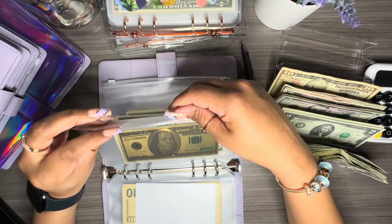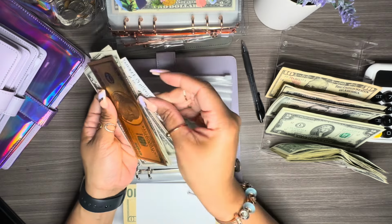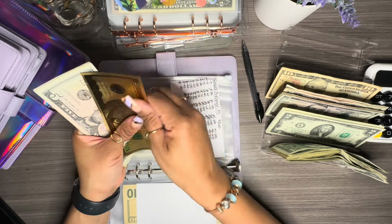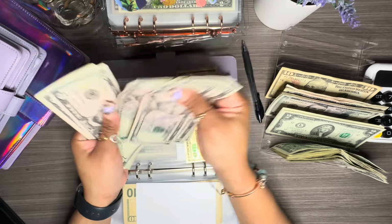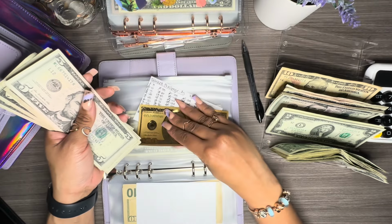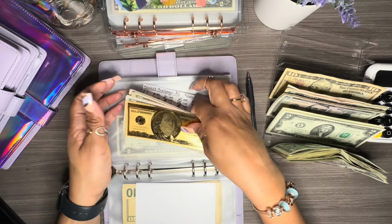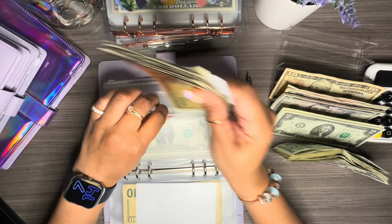Let's see, these are the fives. Come on, dude. We're gonna add two fives. And we have 20, 1, 2, 3, 4, 5, 6, 7, 8, 9, 30, 1, 2, 3, 4, 5, 35. We up to 35. Yes. Okay.